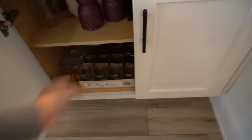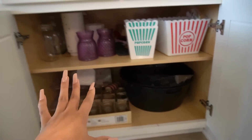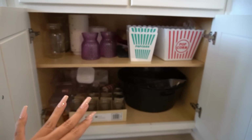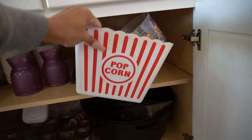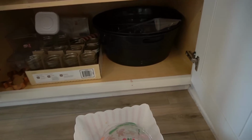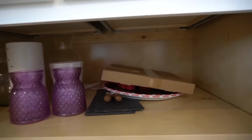The next cabinet that I need to fix is this one. I was trying to get away with it. I kind of just shoved some stuff in here yesterday. So I was like, oh, it doesn't really matter, but let me actually do it the right way. I have some novelty items and Christmas type stuff, kind of like entertaining stuff, but I don't know. It's really just jumbled up.